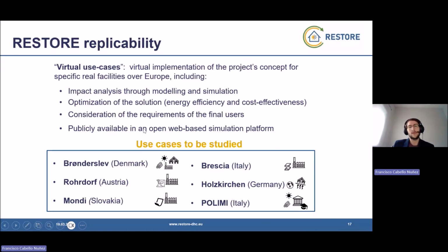optimization of the solution, considering not only energy efficiency but also cost effectiveness. These virtual use cases will also consider the requirements imposed by the final users and also their feedback. And finally, a characteristic to remark is that they will be publicly available in an open web-based simulation platform.